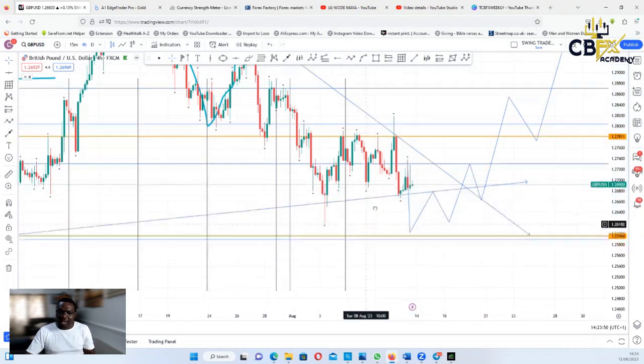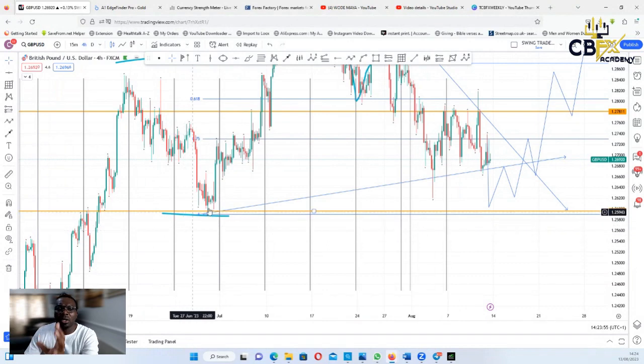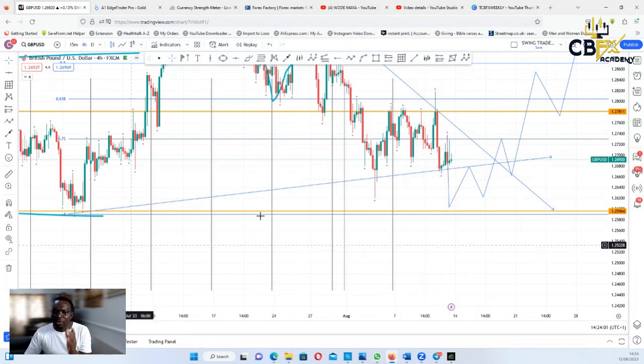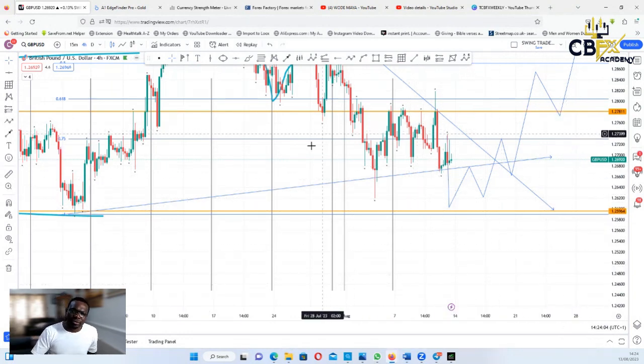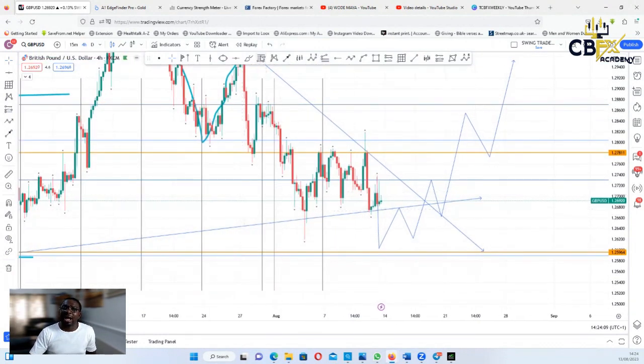But at the moment, we are in a sell zone and it's very close to where price will start changing direction. We want to watch what price does when it pushes down to 1.2600. So that is the fundamental and technical analysis set that we have for today. But let's look at the fundamentals.